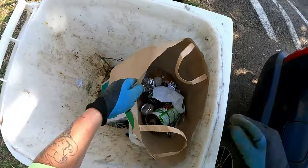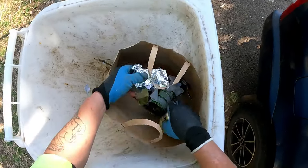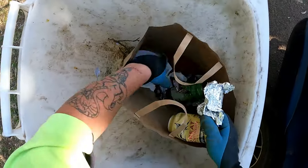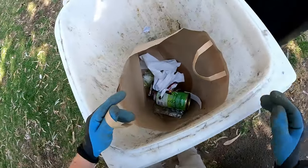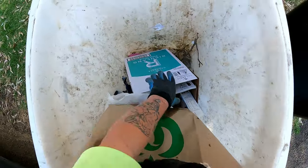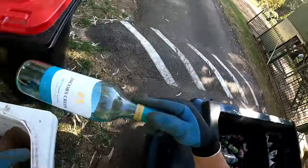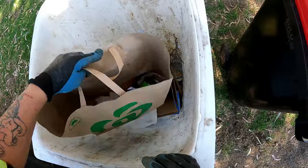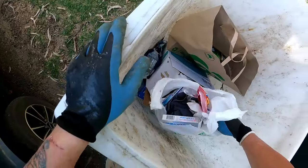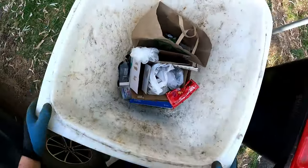That over there, that into there. That over there. Could be taking all the little tins too. Man, I've only got a small vehicle. Come on. Wine bottle there. Jeez, that was a good shot straight in. Nothing else in the box. Pushing back.